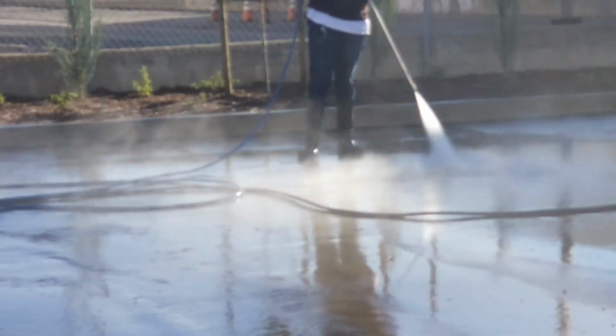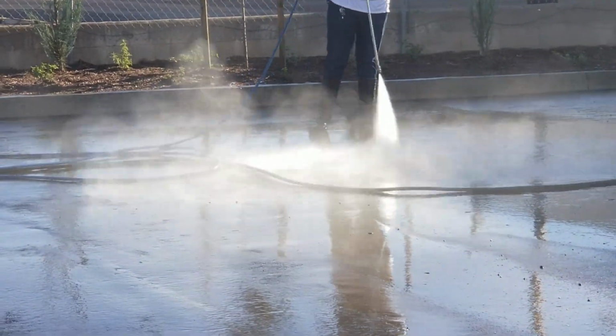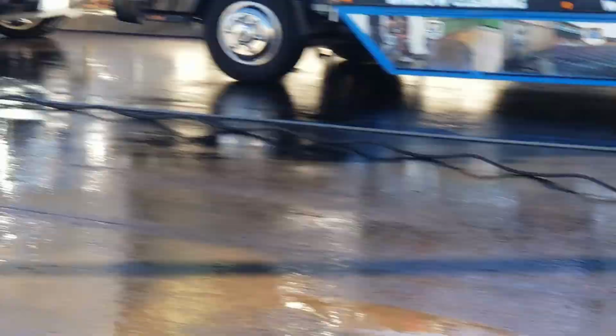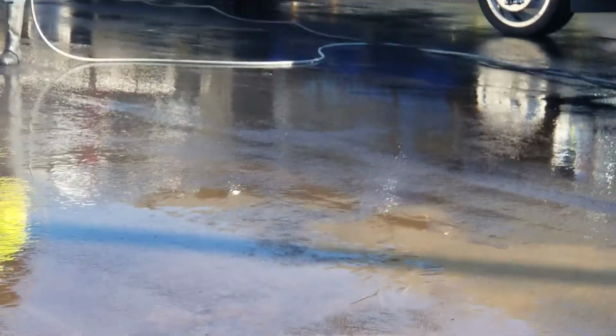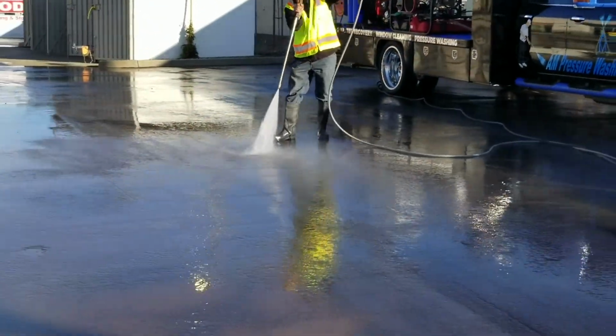Primo over there is working, getting all the dirt out of the asphalt so it will look good for when you stripe it. You guys are doing a bang-up job. You can already see what a big difference in the asphalt.